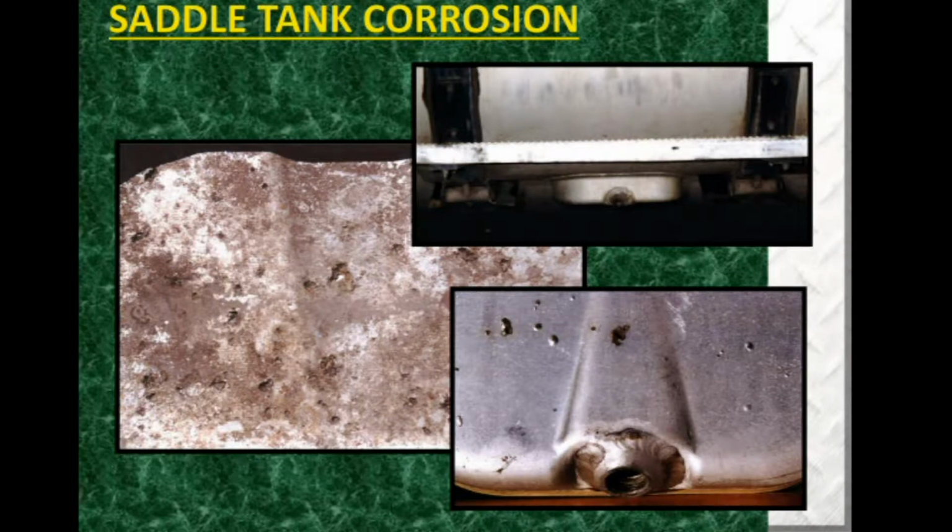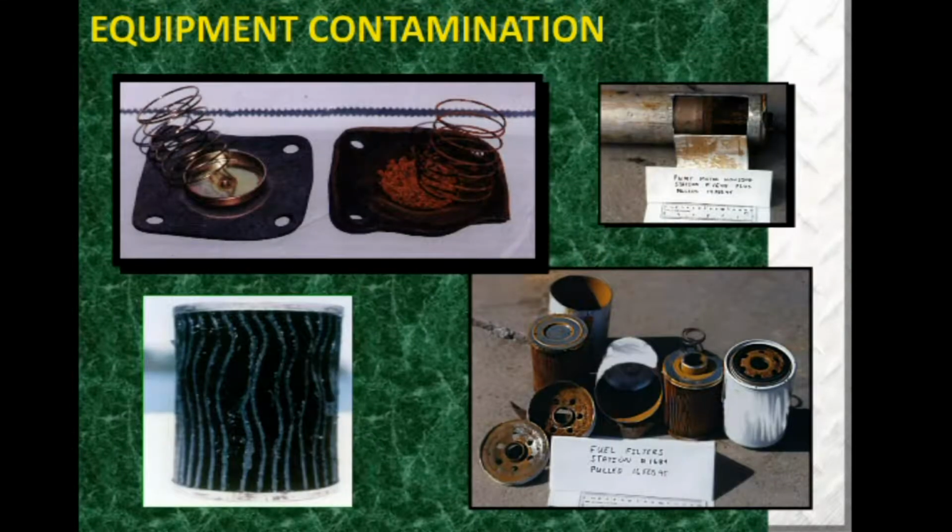Now, if you look, you can see the damage done to these tanks and the fuel system components that have had bugs in them. And I've personally seen fuel filters that had holes dissolved through the filters within 2 weeks of installation, pouring fuel out onto the ground. Some customers actually believe that they have purchased a bad fuel filter when they end up with a hole in them. But in actuality, it is due to microbes in your fuel system eating those tiny pinholes in them. And it can happen very quickly.